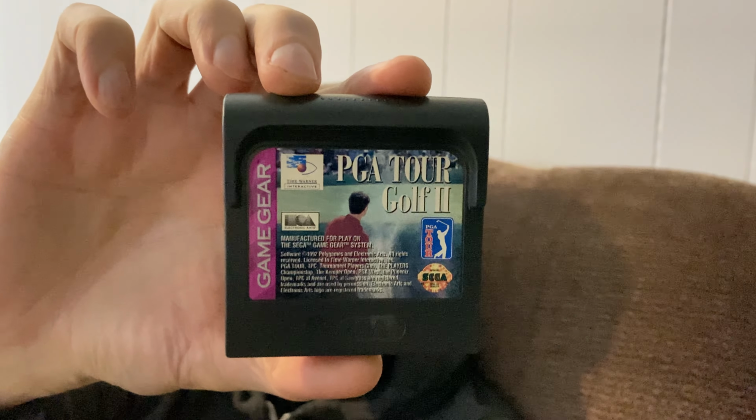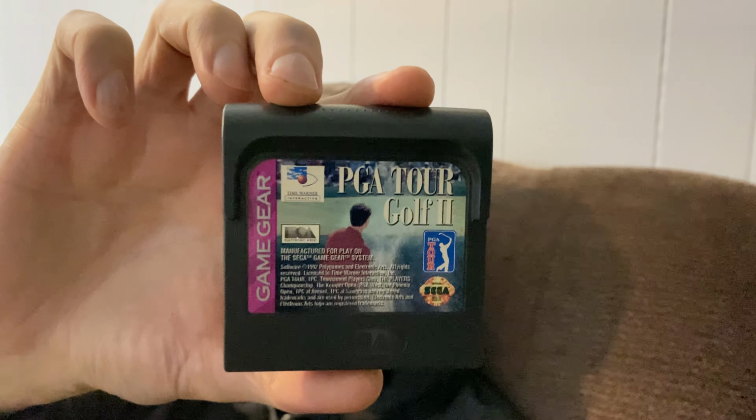Here is another one of the Poker Face Paul's games, and this one is just called Gin. Another very cheap game, probably paid a buck or two for it. Another sports title in here, and that is PGA Tour Golf 2. And I have one of these PGA Tour games that I do believe is worth a little bit more than the others, but I can't remember which one that was.